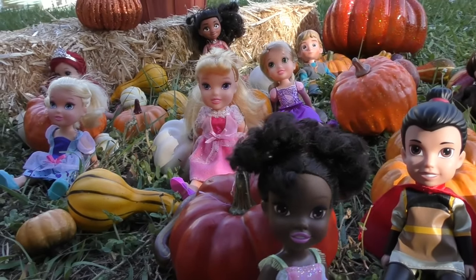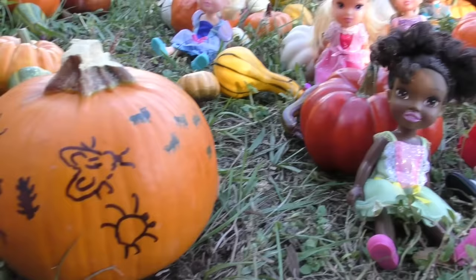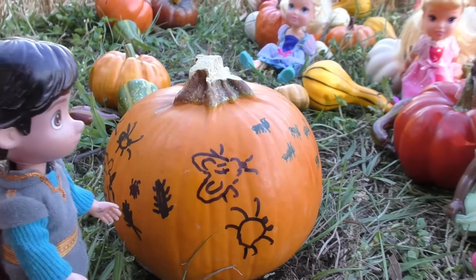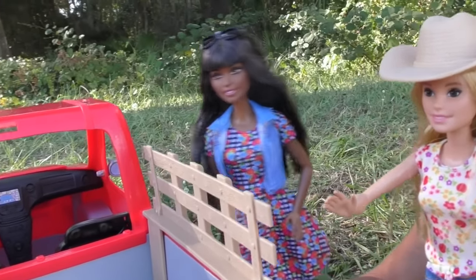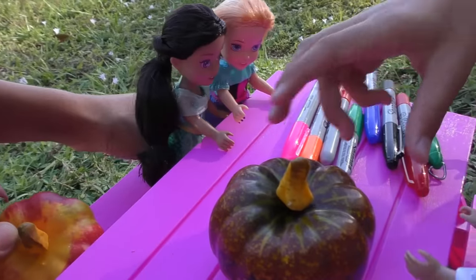Ew, I'm not sure if I like it. I don't really like bugs. Me neither. That doesn't matter. I still like it. Yes, yes, yes. Oh, I really need to choose a pumpkin now. All right, everyone, it's time to go. Bring your pumpkins into the truck. It's time to go.